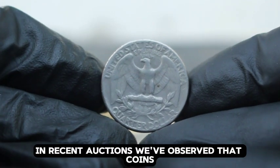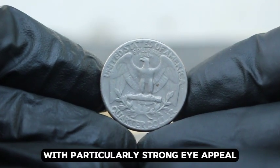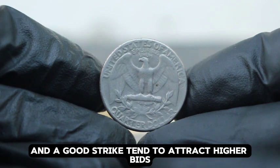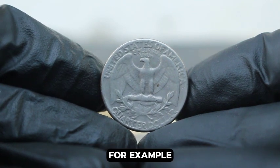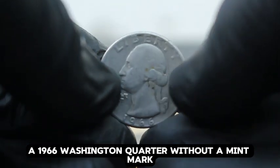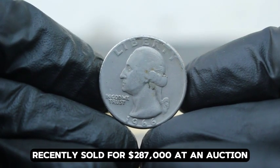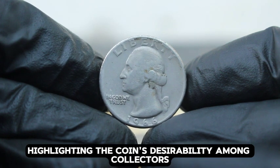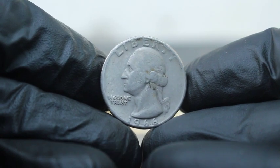In recent auctions, we've observed that coins with particularly strong eye appeal, minimal damage, and a good strike tend to attract higher bids. For example, a 1966 Washington Quarter without a mint mark in fine condition recently sold for $287,000 at an auction, highlighting the coin's desirability among collectors.